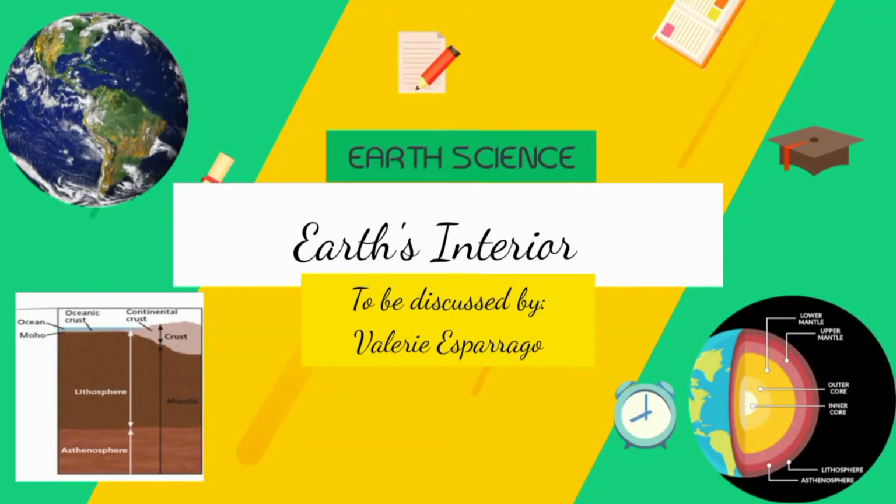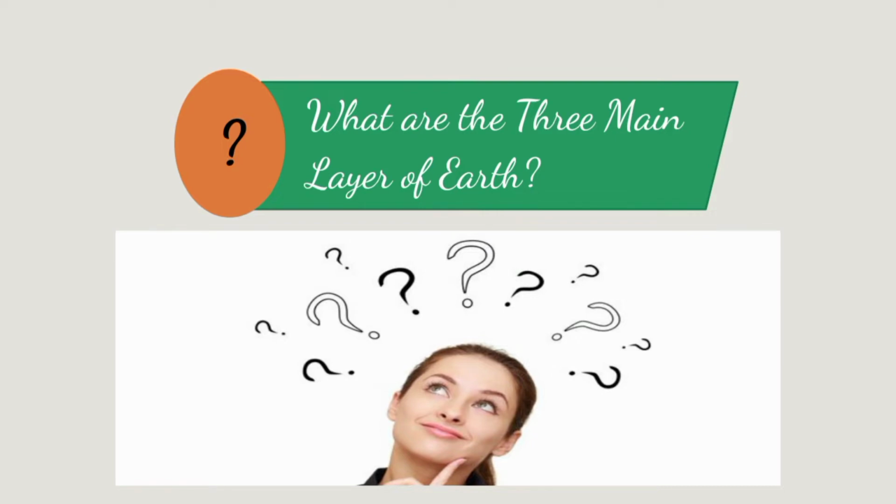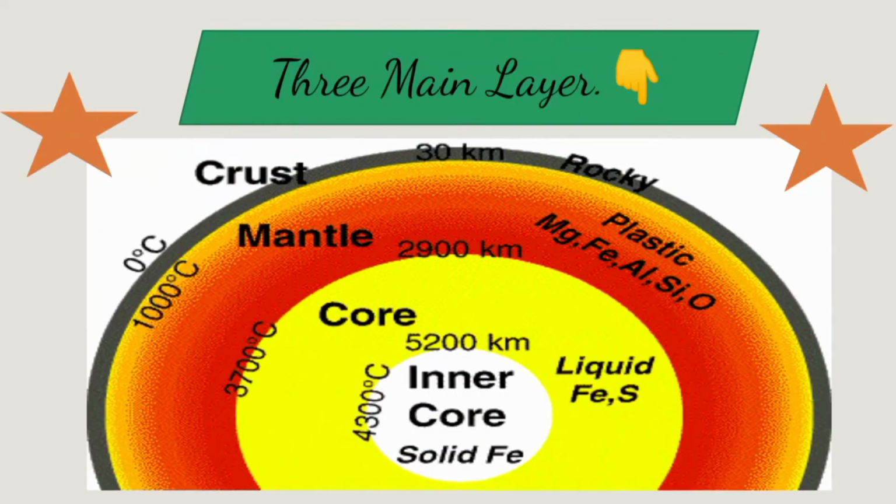I'm also discussing the topic, Earth's interior. What are the three main layers of Earth? The three main layers of Earth: the first one, crust, the rocky part of Earth's interior; mantle, made up of plastic rock and the elements magnesium, iron, aluminum, silicon, and oxygen. The third one is core, the liquid part of Earth's layer, made up of the elements iron and sulfur.